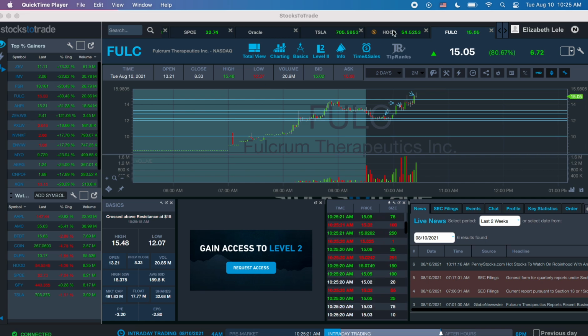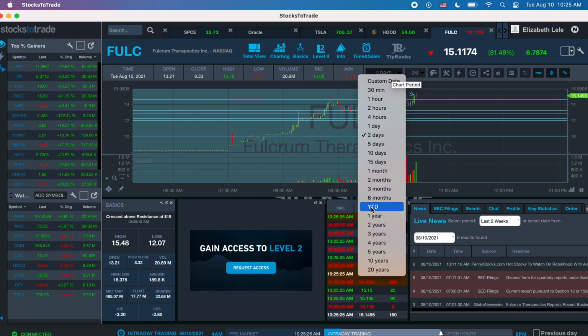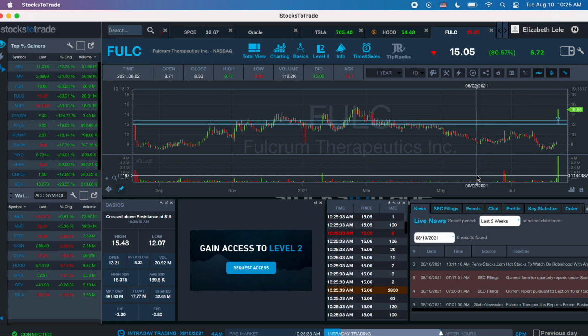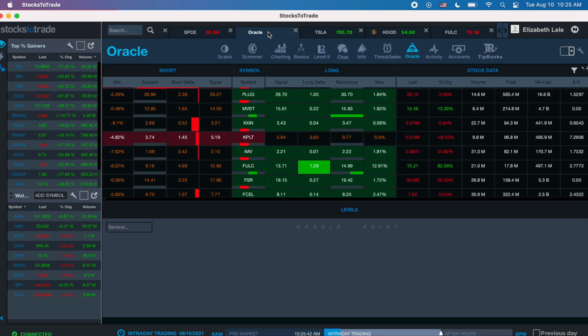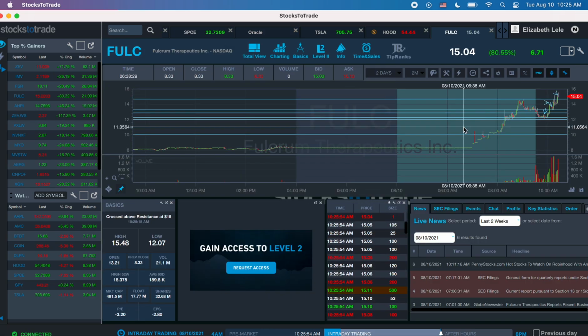It's a top percent gainer and it's got a mid float. Looking at the daily chart, when it was around here in the 12s, I saw a short into resistance. It doesn't have a lot of volume resistance, but short into resistance with a maximum height of like 1582. On Oracle, it was red. It was already starting its short delta past 1285. So it looked promising.